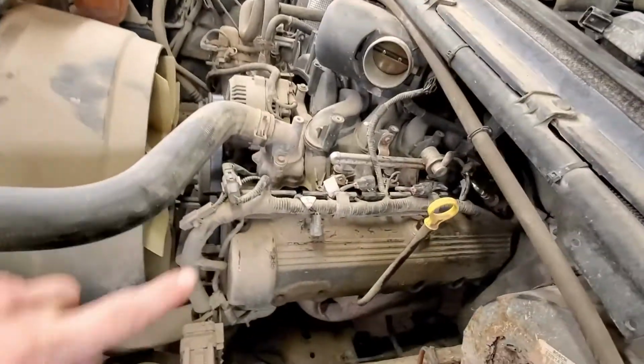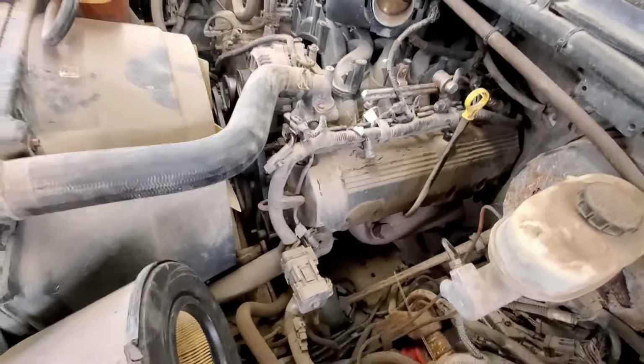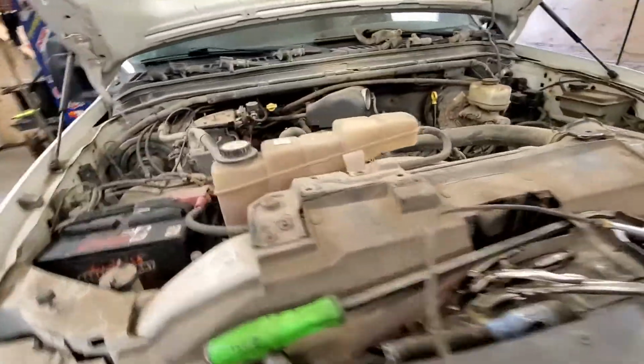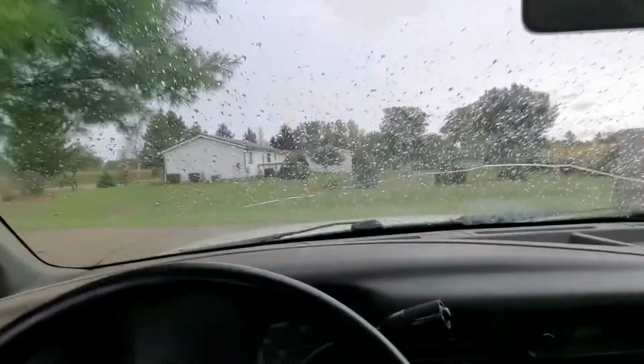I assume it had a misfire in 5 at one point, and then someone was pretty lazy and just put a plug and a coil in it and said, "Ha, I fixed it," and charged them a bunch of money. But anyways, now we'll get our new plugs in. We got 8 new Motorcrafts to go in her.